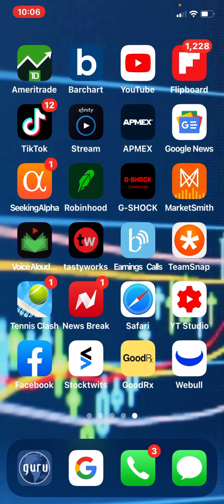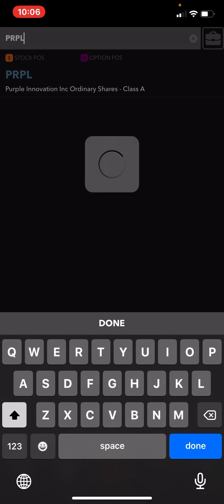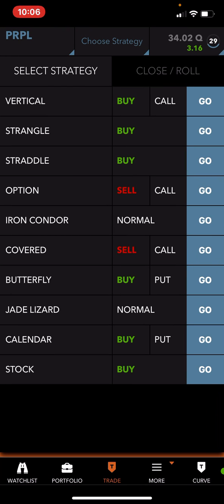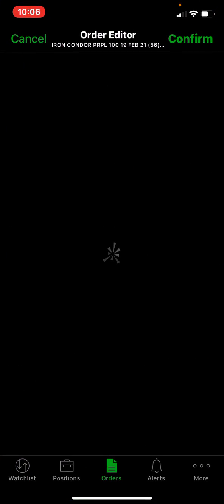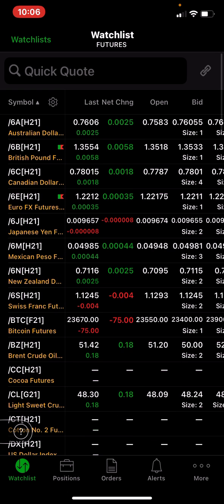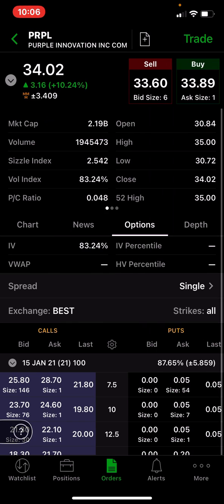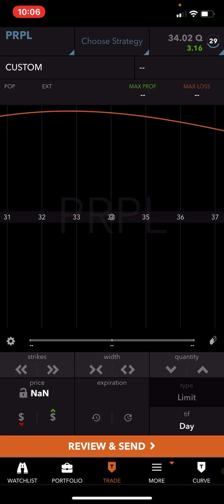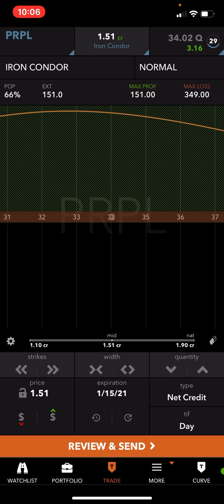So what I did was going into the Tastyworks platform, because it has a nice illustration here so you can see. IV rank is 29. Let me see what it was in TD. Let me see what their IV rank is. Orders. Show Purple details. Yeah, 21 as well. All right, so what I did was, let me pull up here. Strategy, Iron Condor. I'm going to go out to February.